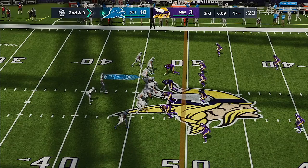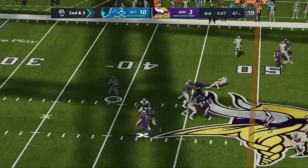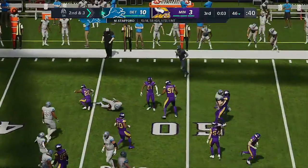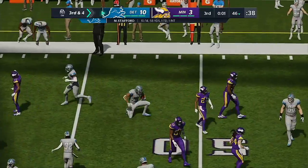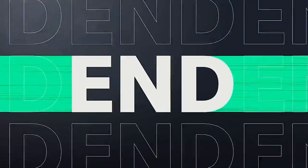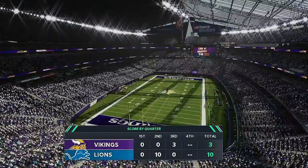So they'll come up after the gain of 7 on a 2nd and 3. A shotgun snap for Stafford. He'll get this one to Gallady. And this one goes nowhere. Losing yardage on the play back at the 46. It'll be a loss of a yard, and that's going to lead to a 3rd and 4 coming up.